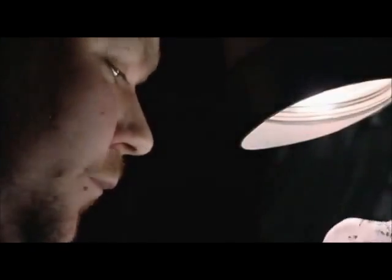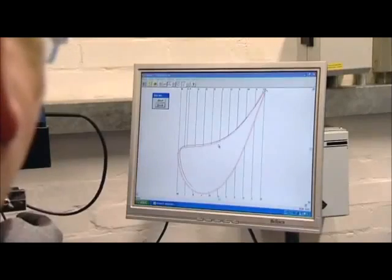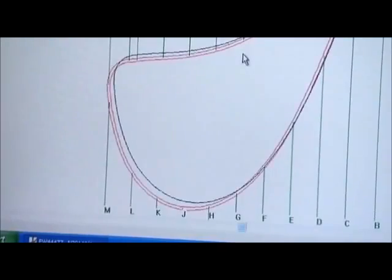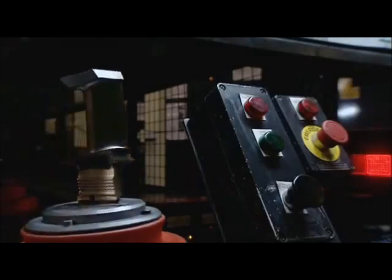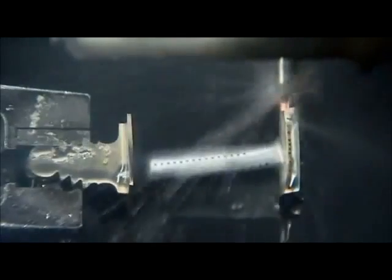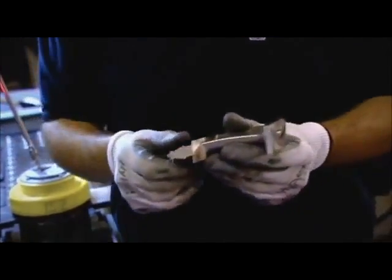Once cast, every single blade is thoroughly checked, and checked again. By eye, by computer, and by X-ray. Even then, they're far from ready. Each blade goes through another 4 days of precision finishing in the hands of machinists like Steve Ball.